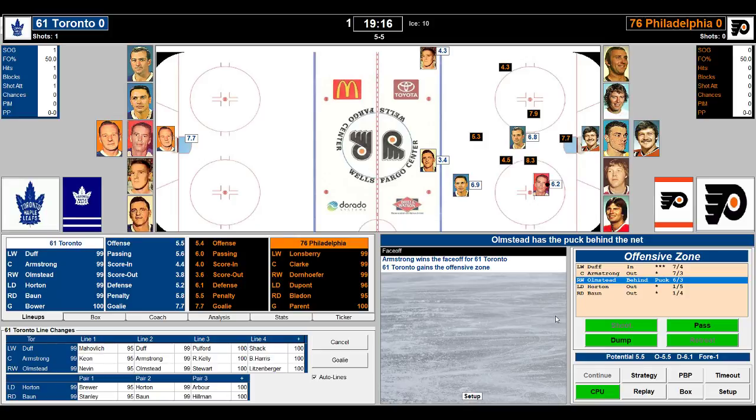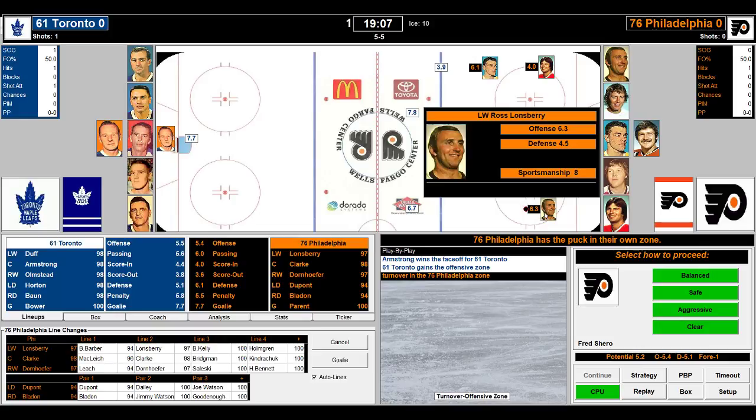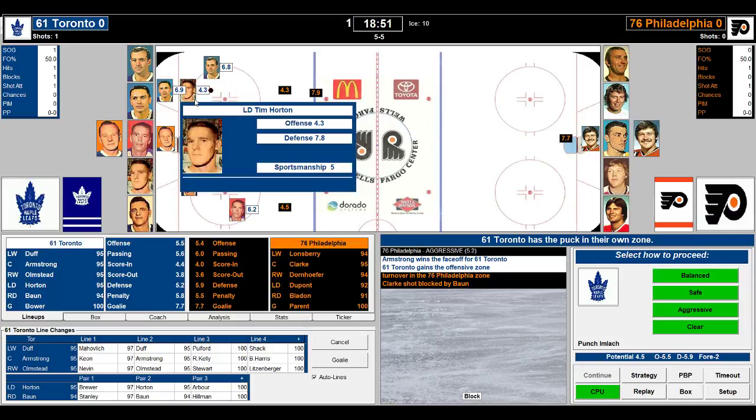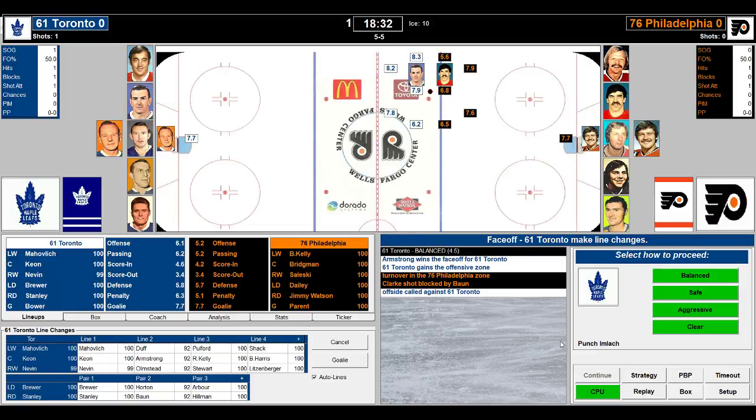Olmsted has the puck. And he's going to look for Duff on the inside. Turnover. Philadelphia takes the puck away and they get it to Lonsberry. They're going to come out aggressive. Clark shot blocked by Baun. Toronto has it in their own zone. Horton has it. They're going to come out balanced. And offsides for the '61 Maple Leafs. Face-off just outside the Philadelphia Flyers zone.